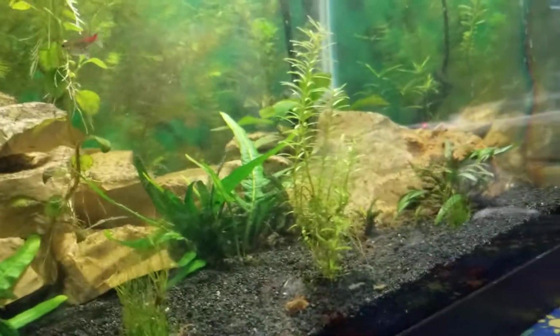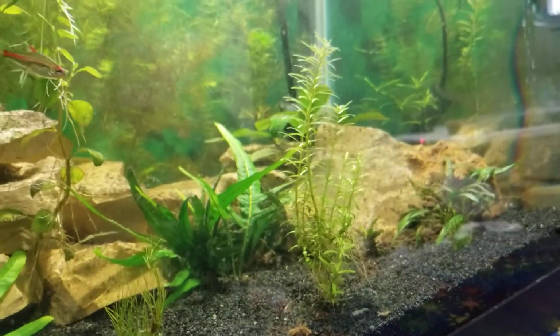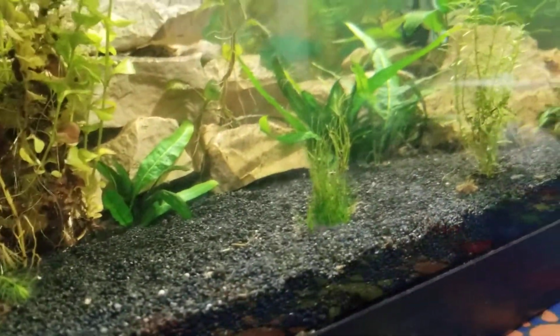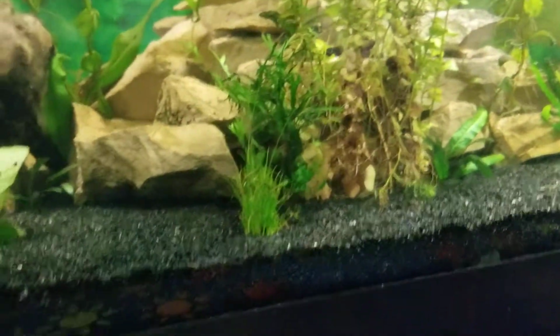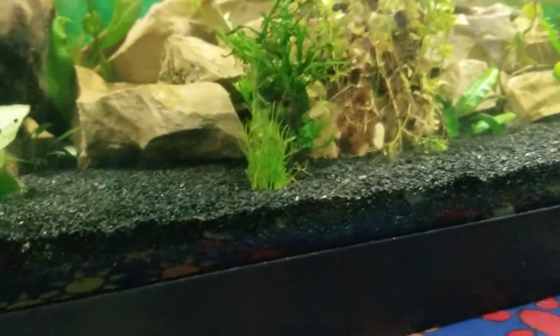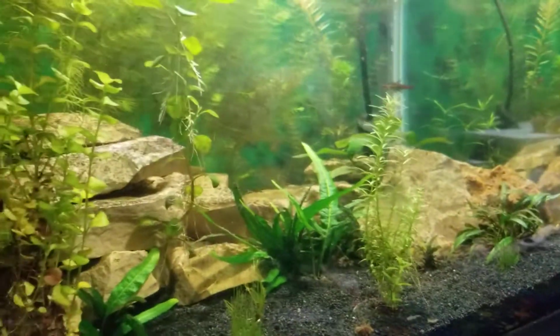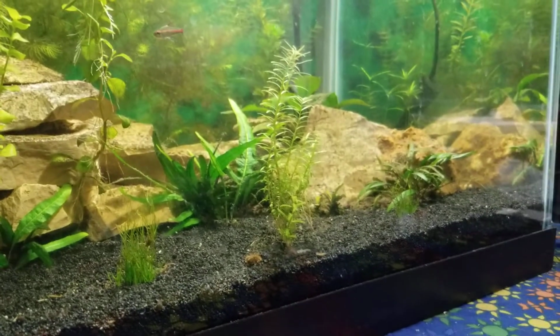I forgot the name of this little guy here, but it started out as a micro plant. It was smaller than this dwarf hairgrass here, which I'm going to take out because it's not going to carpet very well in this substrate. I think it'll do better in my other tank. But this little thing was about the size of that, and it has sprung up crazy.